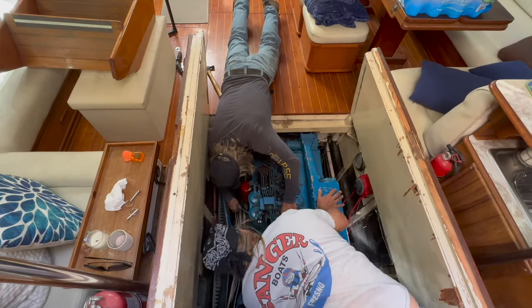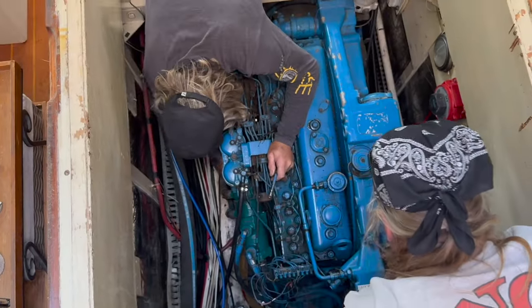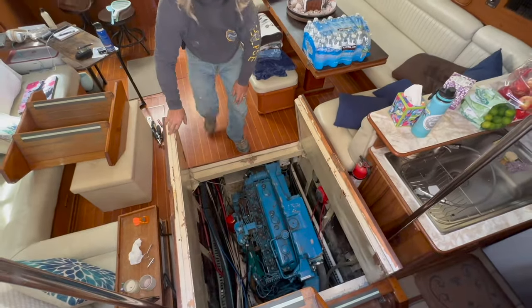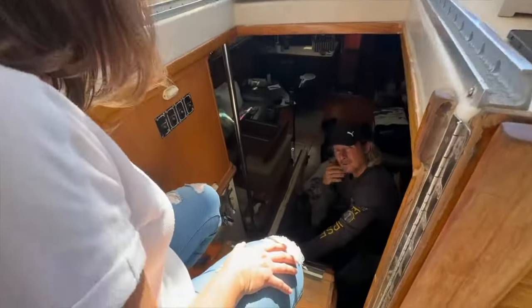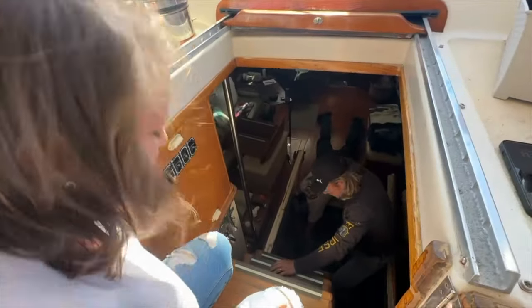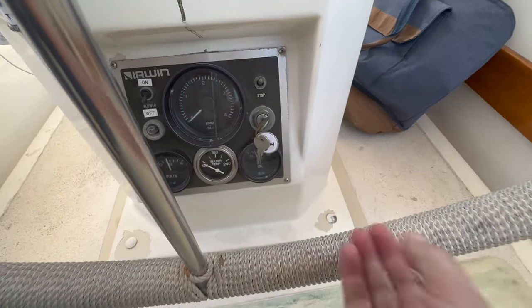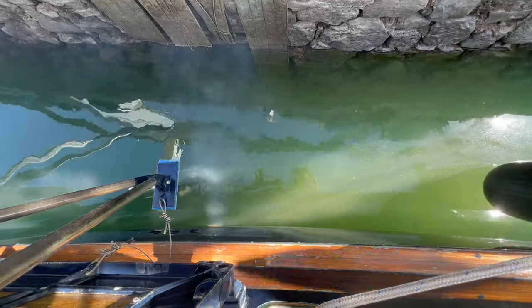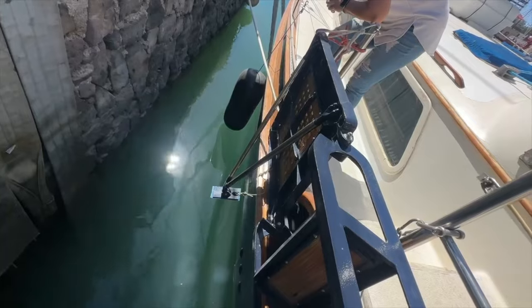Okay, there's your air. You got water flowing now? Yeah. Oh, thank God. Okay, so hopefully, Lord willing, that is the issue. Okay, try again. Burp it again. Go ahead. Okay. Come on, bring us some more water.